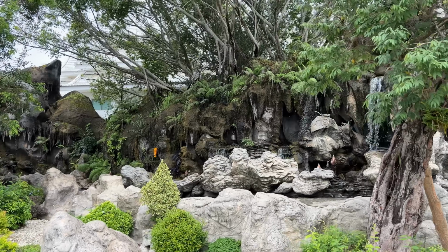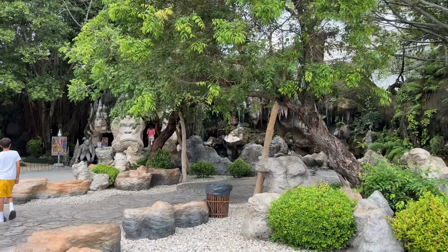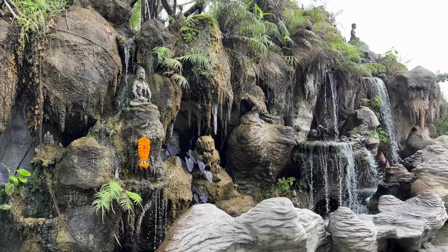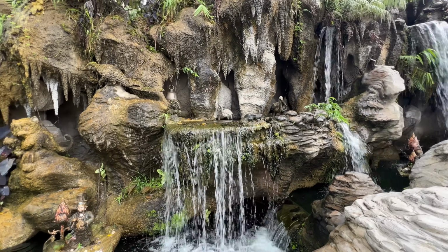Now we're coming to what is known as the Cave of Art. It is 50 baht to enter, which is about $1.50, but I've been to plenty of real caves in Thailand, so I'm going to skip this man-made cave. But even on the outside, they've built it to look like an ancient cave that is actually real. So I'll give kudos to whoever built this because it definitely looks realistic.